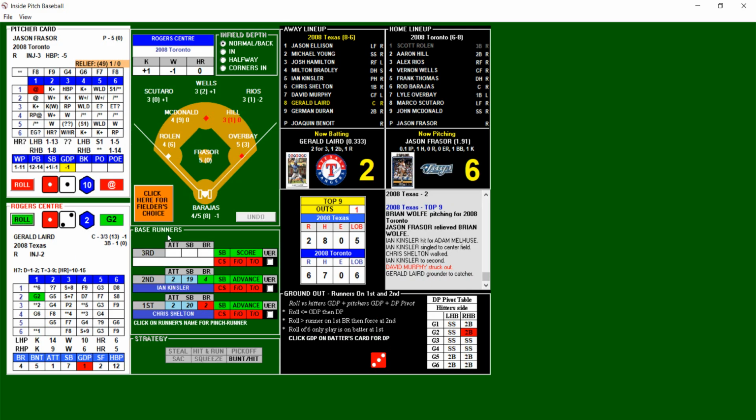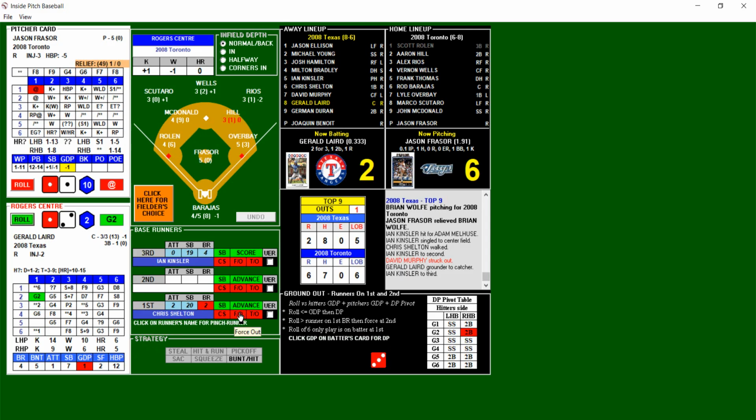And that's going to be on a fielder's choice. So with that, Kinsler will go to third. Sheldon, and it looks like that's going to be a double play there. That is a 3. No, it's not. Ground double play is a -1. The pivot's a 0. So that's a 1. We roll 1d6 against that. That's going to be an out. Sheldon tagged out at second by Hill. And with that, Laird is on with a base hit.